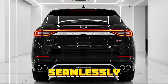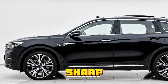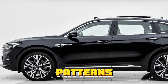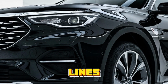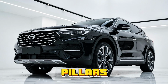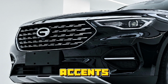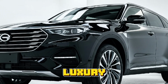The grille flows seamlessly into the slim LED headlights, which have a very sharp DRL signature. These lights aren't just for style, they're adaptive LEDs, so they adjust beam patterns based on road conditions and oncoming traffic. The hood lines are muscular but not overdone, tapering towards the A-pillars. Along the side, you'll see a very modern floating roof design. The blacked-out pillars, combined with chrome accents around the windows, create a premium look that's on par with luxury SUVs.